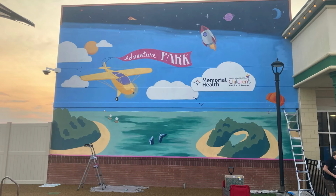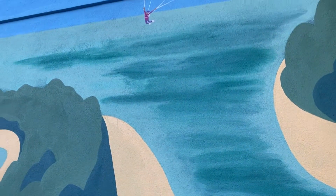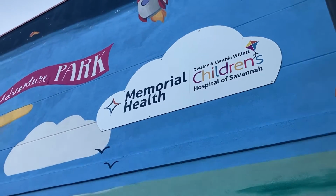Pirate ships, we've got a parachuter, just all kinds of fun adventure-y sort of elements. And we're trying to pull all the different colors from the Memorial Health Children's Hospital logo. So you'll see those colors repeated throughout.